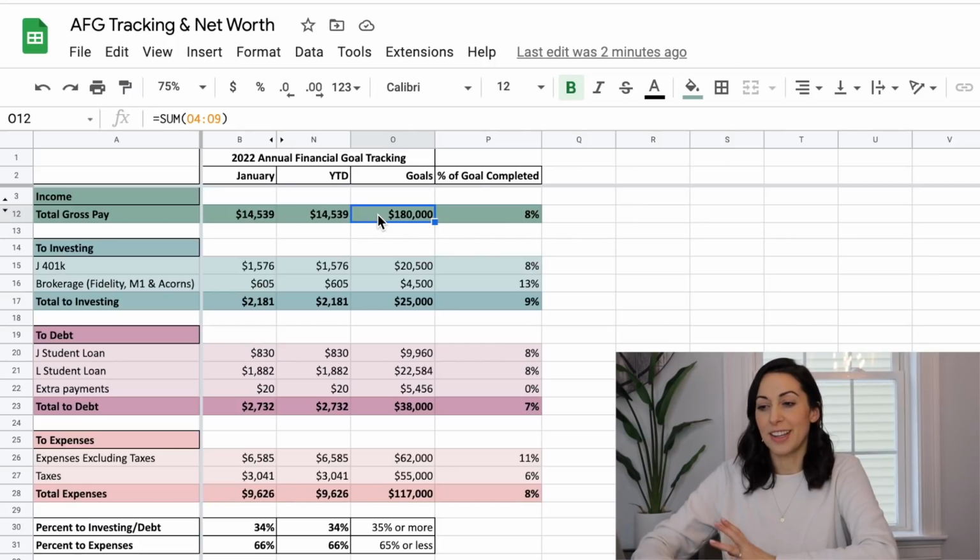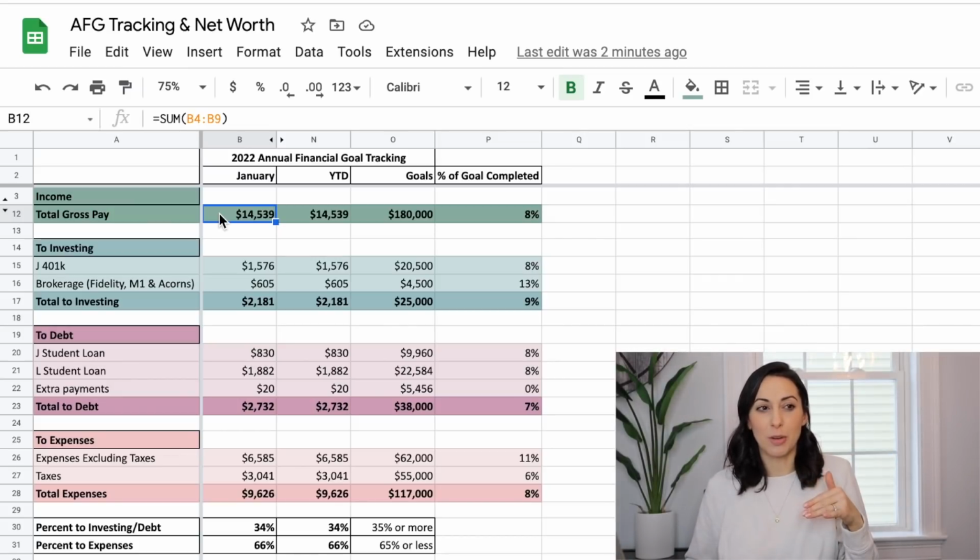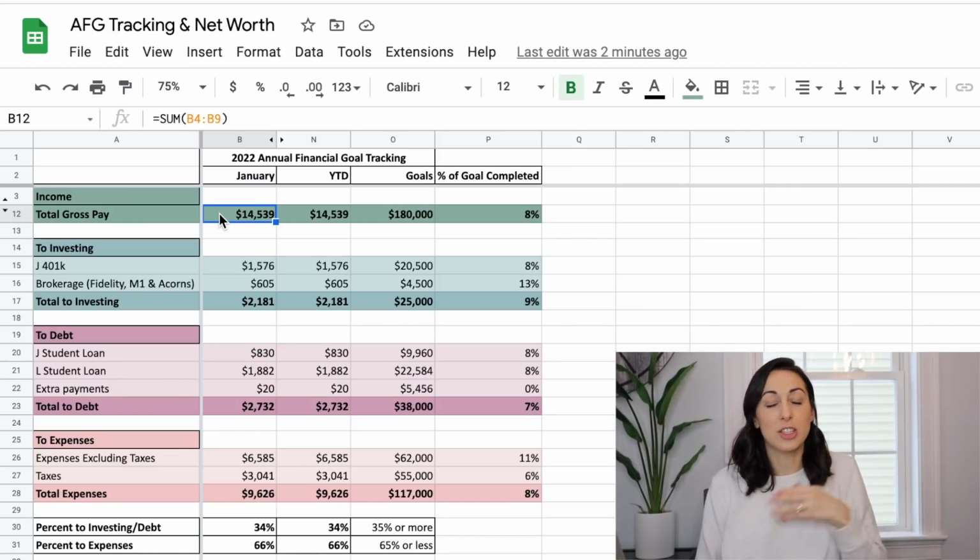We'll see if we can hit it. It depends how some things go, but I'm feeling optimistic. I'd rather set a high goal that we miss than a low goal that we don't have to push ourselves on. That's just my personality.